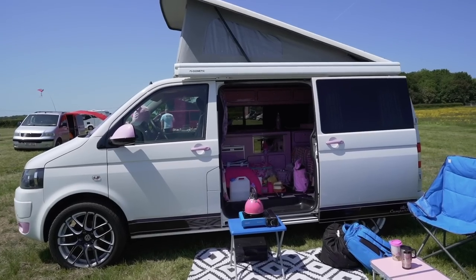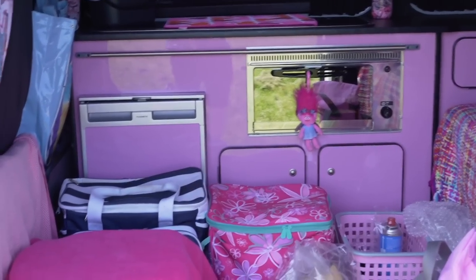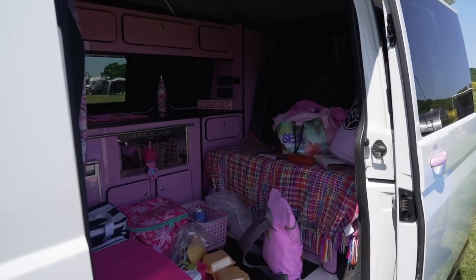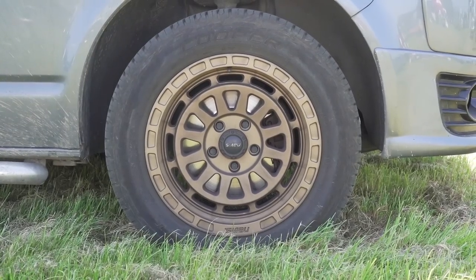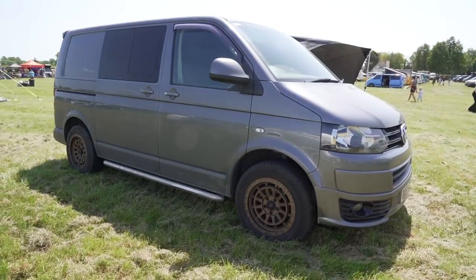Right, what do you think to Piglet? Look at the colour in here. Now that's what we're talking about. That is brilliant, isn't it? Fantastic. These are nice wheels as well. Navis off-road looking wheels. Very cool.